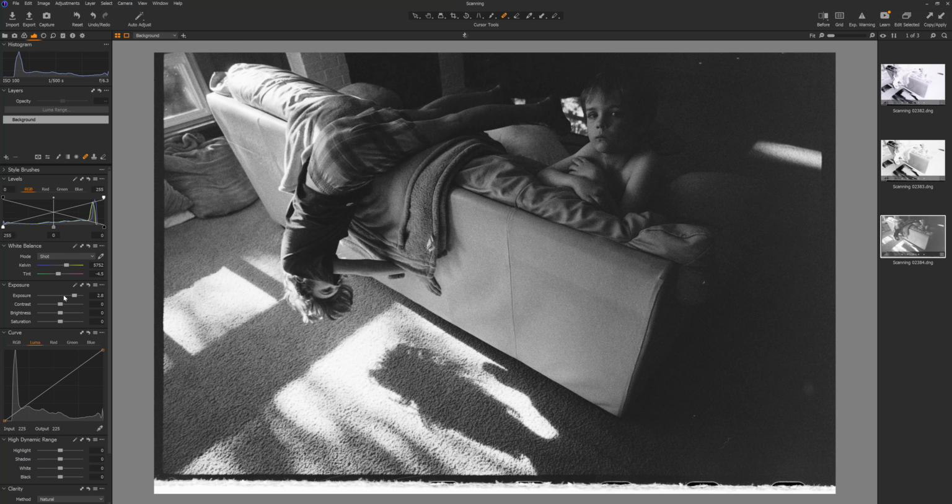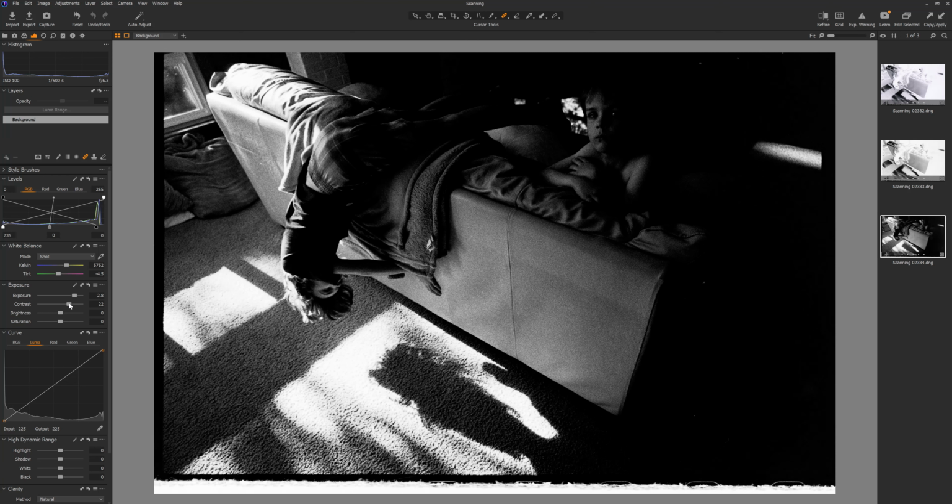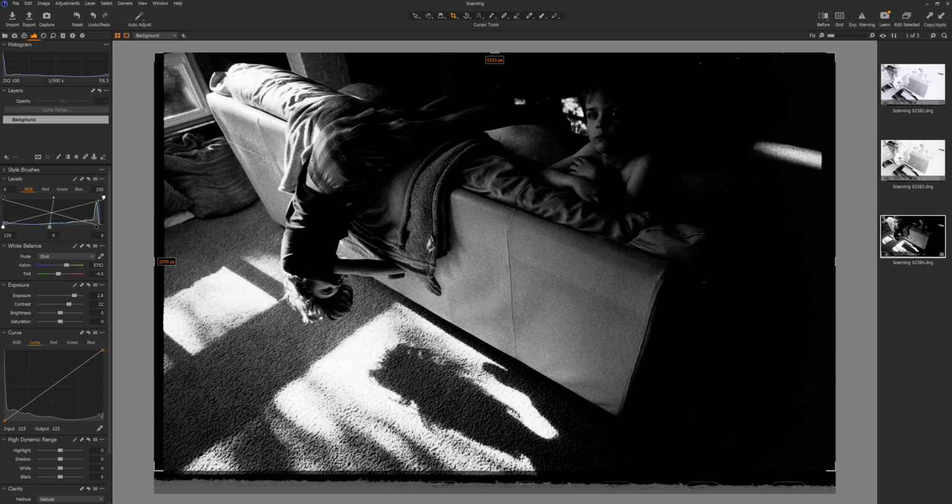Something like that. Now I might set my black point, set my white point. And then I'm going to say, oh, I want more contrast, so I'm going to add some contrast. And now I'm going to crop. Again, this is an example of basically how not to do this.